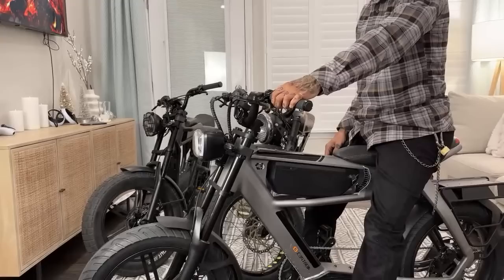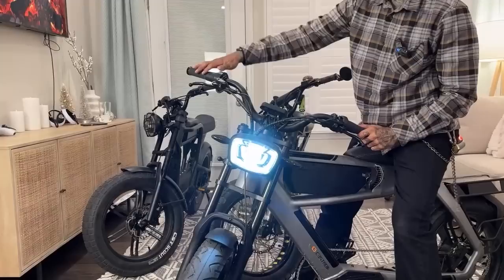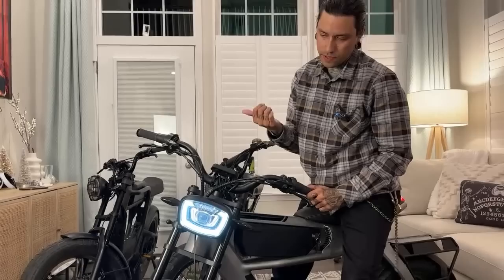Let's turn it on, actually. Where's the power? There we go. Let's see, we have a daytime running light. So it has a daytime running light, and you touch the power button to turn on the night light, and that's high beam. Low beam, high beam, low beam. And then boom, off again. Daytime running light.